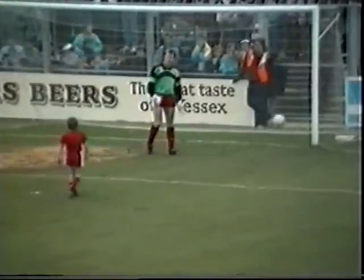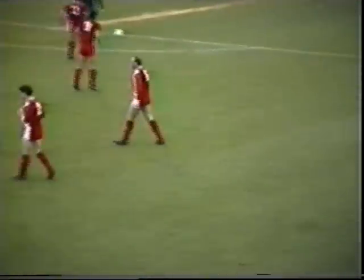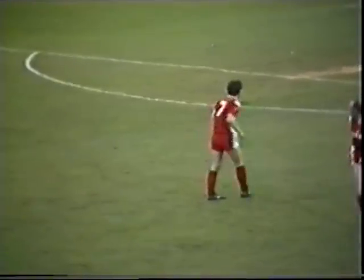AFC Bournemouth in goal, Jerry Peyton. Number 2, Mark Newson. 3, Paul Morrell. 4, Kevin Bond. 5, John Williams. Number 6, Sean O'Driscoll. Number 7, Mark O'Connor. Number 8, Sean Brooks. 9, Trevor Aylott. 10, Ian Bishop. And number 11, Luther Blissett.